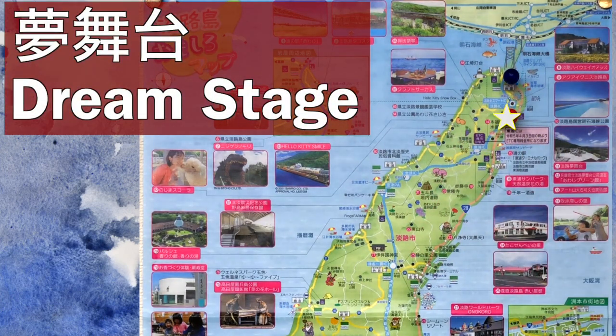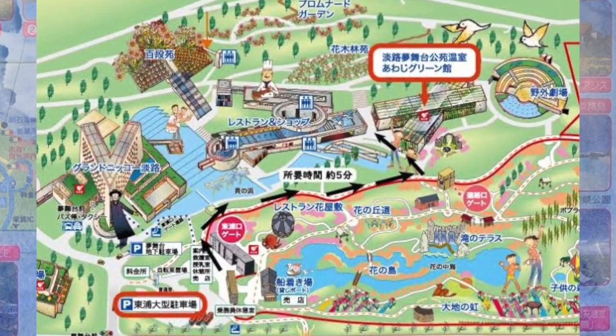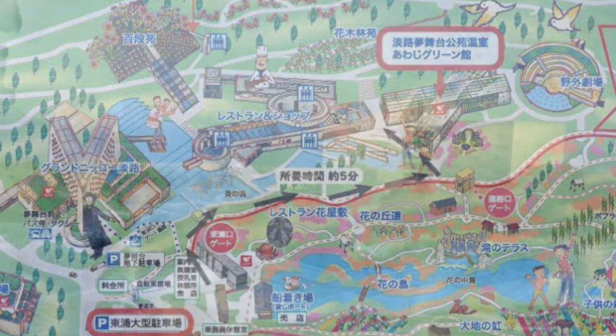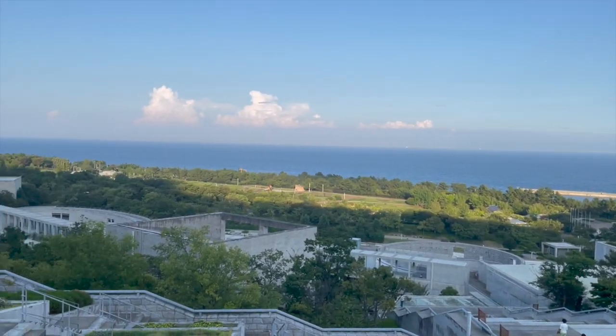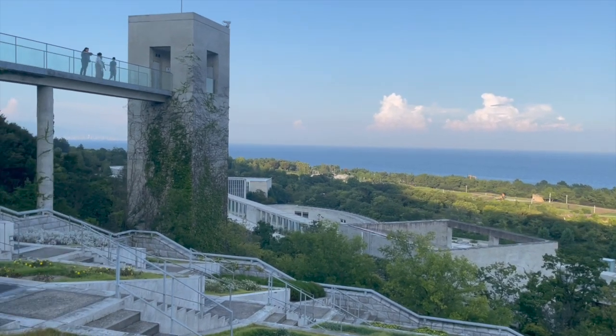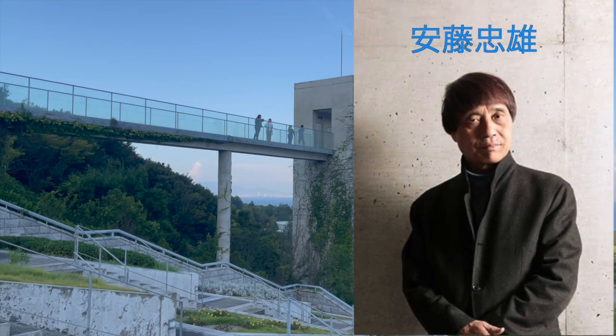Yume-butai, or dream stage in English, is a sprawling complex of parks, gardens, and other facilities built into the hillside overlooking the east coast of Awaji Island. Along with several other locations on Awaji, Yume-butai was designed by the famous Japanese architect Tadao Ando. In case you've never heard of him, Ando-san is well known for his Zen-inspired minimalistic style and for incorporating elements of the surrounding natural environment into his designs.